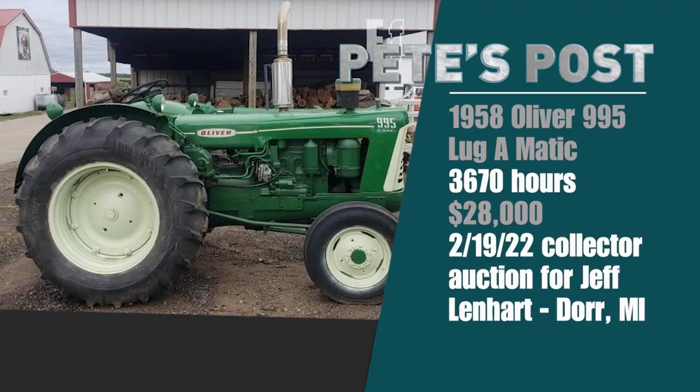Well, folks, if you followed me for any length of time, you know that I like to say every tractor has a story. And I tell you what, there's a very cool story in history to this 1958 Oliver 995 Lug-A-Matic diesel. With only 3,670 original hours on it, that sold on a collector auction February 19th, 2022 up in Dorr, Michigan.